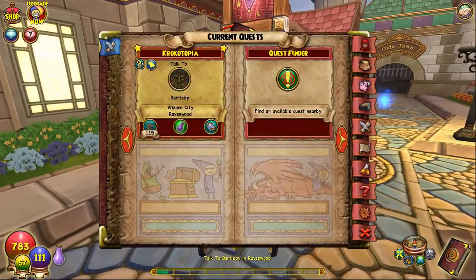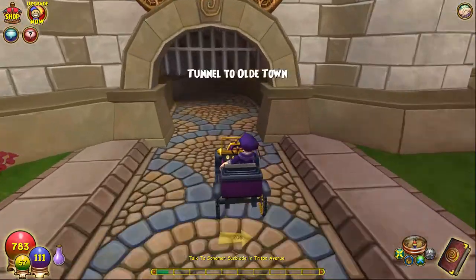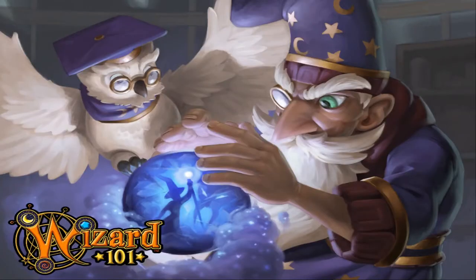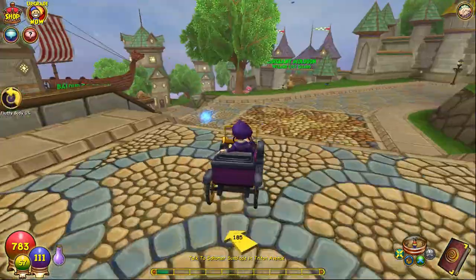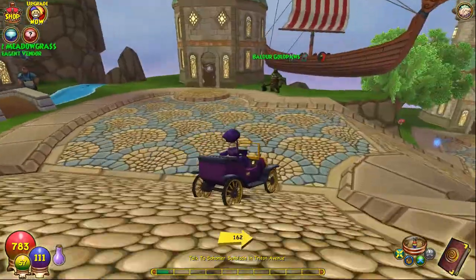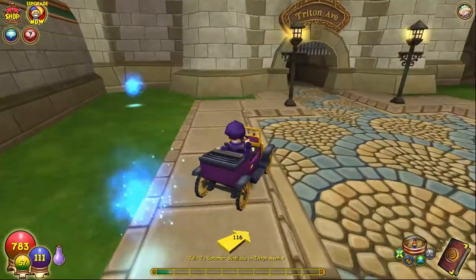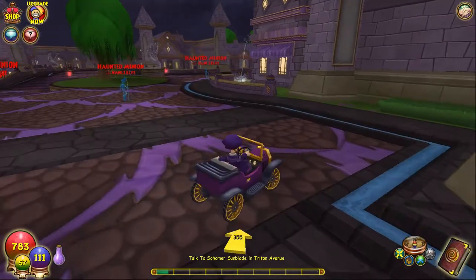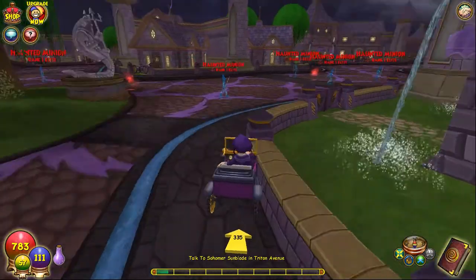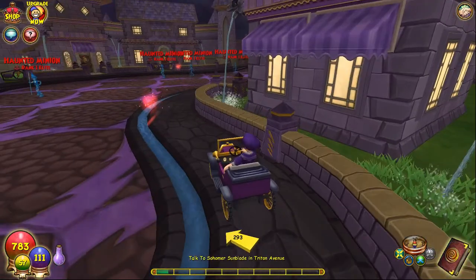And then let's go find another quest, Somer Sunblade in Triton Ave. I think this is one of the last quests we need to do in Wizard City, besides the professor, of course. But after that, we will be going to a new world. Adora Tanglewood, I don't want to do hers because I think you need to go to Krakatopia, so we can maybe talk to her, and if we have to go to Krakatopia, we can go. There's one that you also have to go to Marleybone for, so I don't want to go to that one.